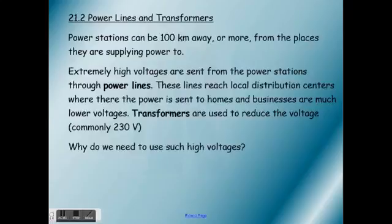But, exactly. So, we have these power lines that hold or transfer extremely high voltages. These lines reach local distribution centers where the power is sent to homes and businesses at much lower voltages. Transformers are used to reduce the voltage, commonly to 230 volts.